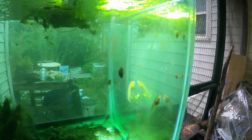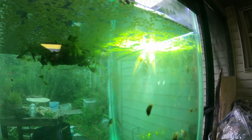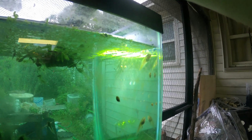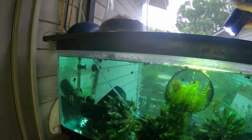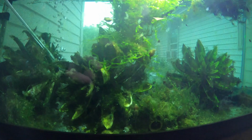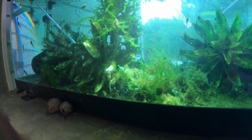That's all these are. They're much bigger. They love this green stuff. This tank doesn't really get full sun, but see the catfish. Alright, well, hopefully none of the tadpoles actually ate him. That would be very unfortunate. Here's one of the other plecos, one of the wild ones I just got. Looks nice and healthy too.